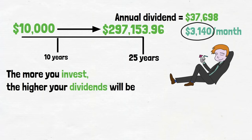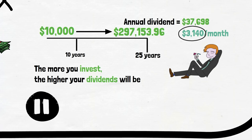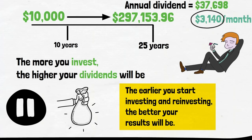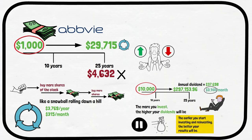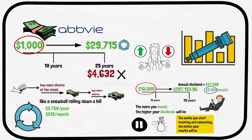Even if you decide to stop reinvesting at some point, your dividend payments will still continue to grow because the company usually increases the dividend amount over time. So, the earlier you start investing and reinvesting, the better your results will be. Overall, by starting with a small amount like $1,000 or one moderate $10,000 investment and reinvesting the dividends, you can achieve impressive growth in your investment over time. It's a great way to build wealth for the future.